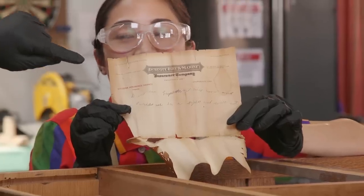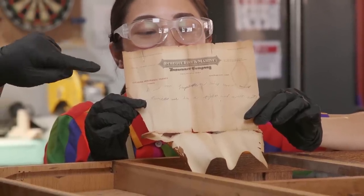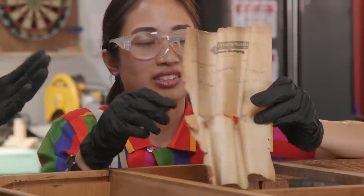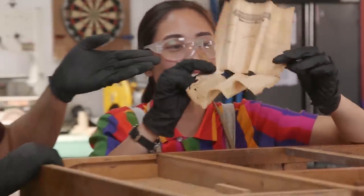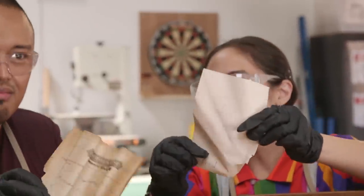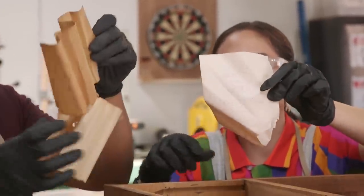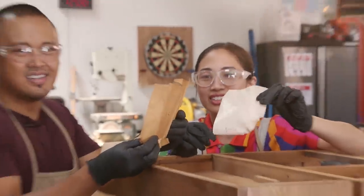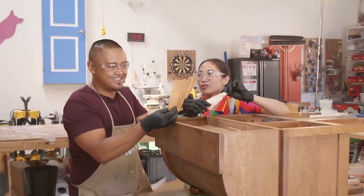The letterhead says that the company was organized in 1883. So we don't know if the desk was from 1883, but this piece of paper, this company at least, was from 1883. These must be connected. Who is Fred? Don't rip it, it's gonna haunt us. Fred, if you're out there, if this was your desk, come find us. Fred's probably dead though at this point, huh?